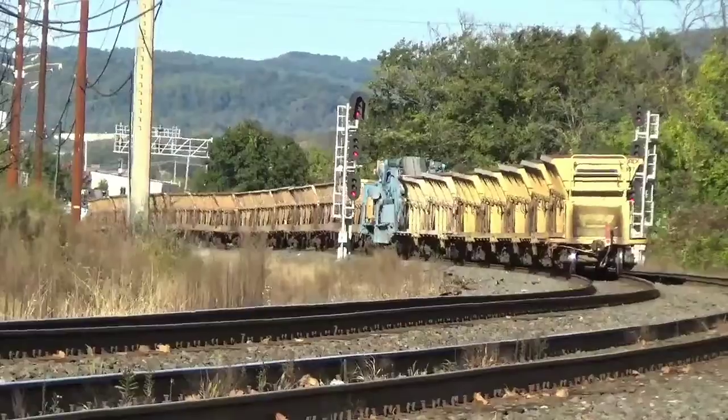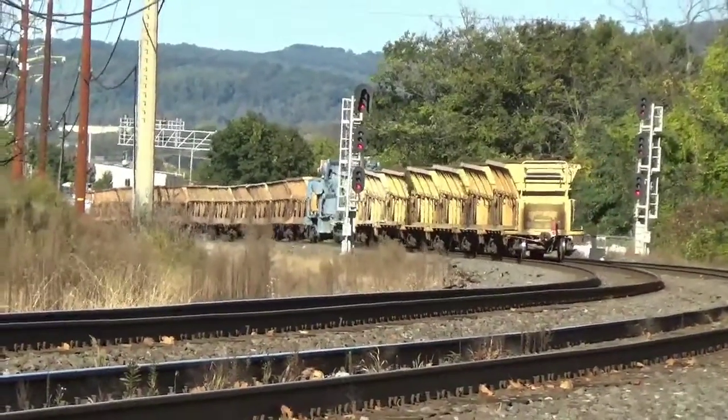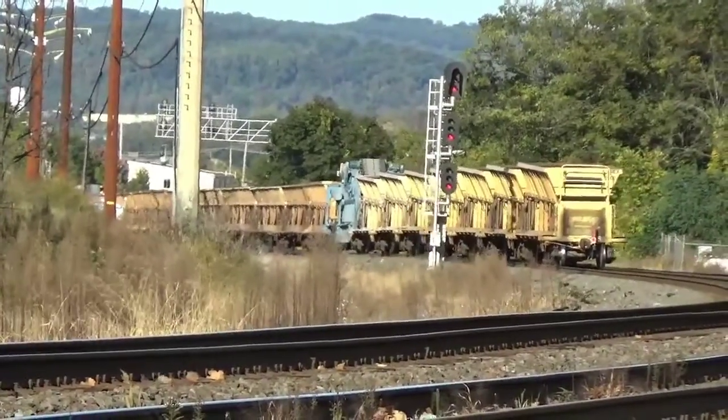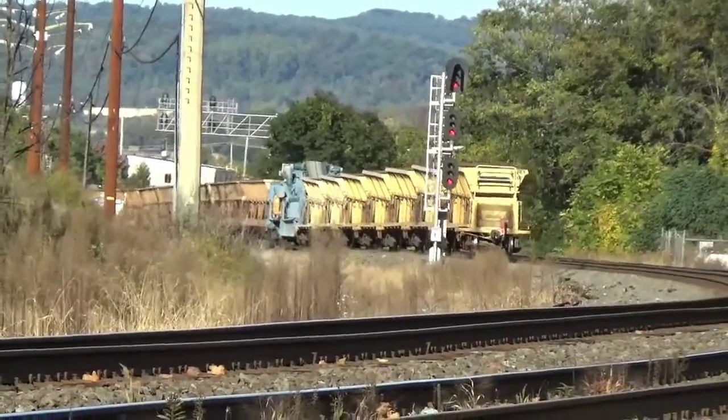There looks like there's a stack train holding at the bottom of the hill too. That's interesting, if that's 15T. Or 15T. It looks like something's on two. Rail Fending Adventures, CP Wyomissing on the Harrisburg line.